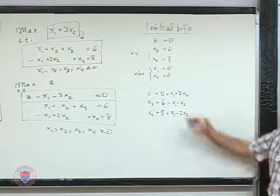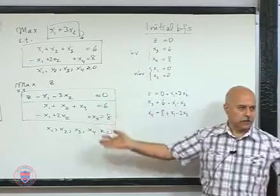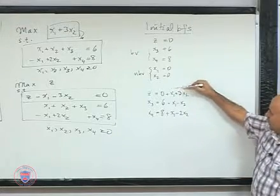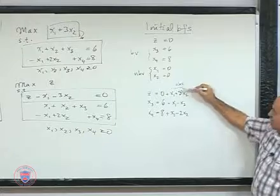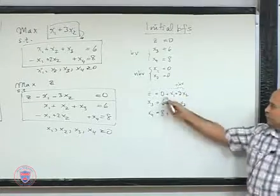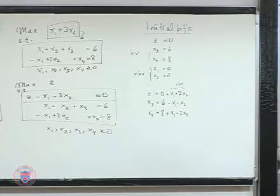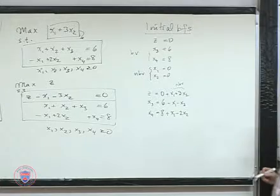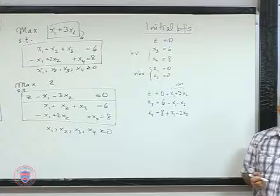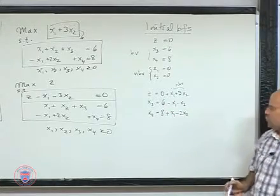And of course, in the dictionary form, it's nothing different from the equation form. It's the same thing. In this form, when the non-basic variables are set equal to 0, you immediately read off the solution: z equals 0, x3 equals 6, x4 equals 8. That's the basic idea here. And now you ask yourself, can I improve this by exchanging the role of some basic variable with a non-basic variable? That was the question.